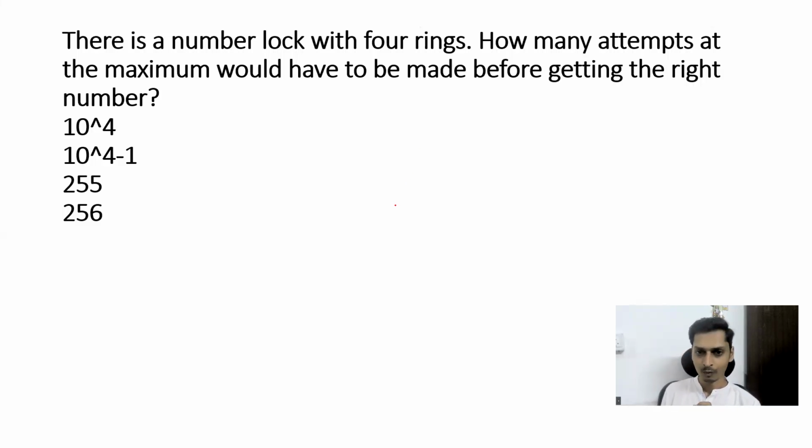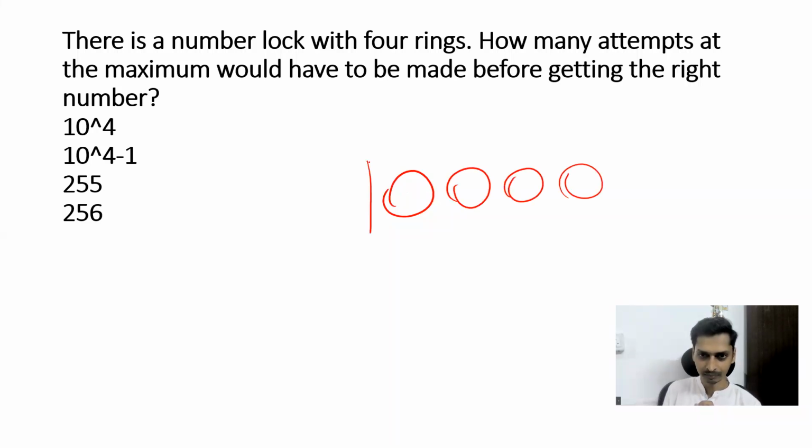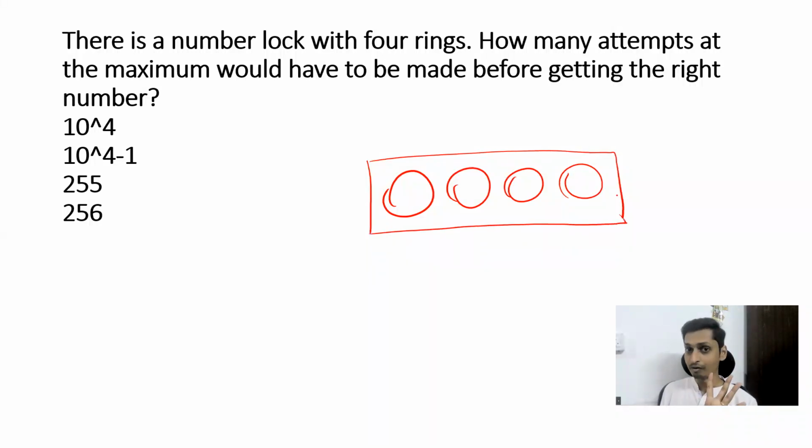So you have a lock with 4 rings: 1, 2, 3, 4. So this is the lock. You can imagine at the bottom of the lock, you have 4 rings and it is a number lock. So you want to find the total number of combinations available for this number lock. And the first place can be filled in 10 ways. With the numbers 0 to 9, you can make how many combinations? 0, 1, 2, 3, 4, 5, 6, 7, 8, 9. You can totally make 10 combinations. So the first place can be filled in 10 ways.